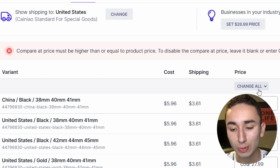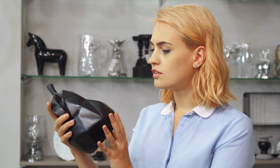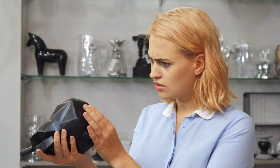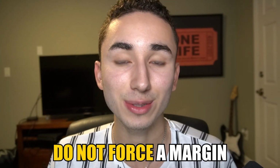In a lot of cases, you will get this far and then you realize, oh crap, there's really no margin here. Now, if you're a complete noob, what you're gonna do is overprice your product and force a margin. And then when you try to sell the product, it's not gonna work at all because you're overpricing it to the max. So realize when you're doing your research, if the price isn't there, do not try to force a margin. That is a key mistake to lose a lot of money.